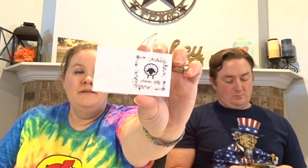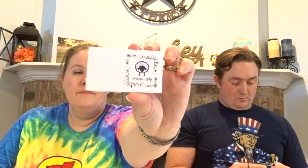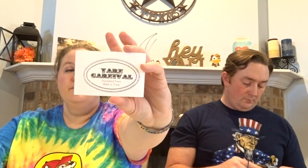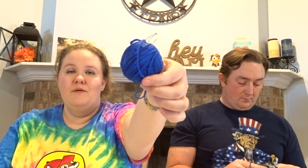I finished it. Yay! And my colors were Artistic Lily, If You Rest, You Rust. And this is how much I have left. Which is why I didn't get all the repeats done on the last section with this, because I didn't have enough left. And my other color, my contrast, was by Yarn Carnival. And it is the Time Traveler colorway. I have this much left of that one. And they're both 100% superwash merino and fingering weight.